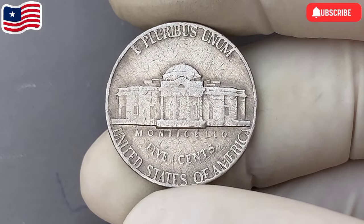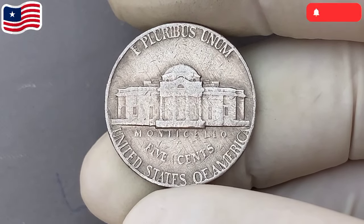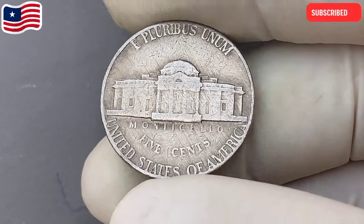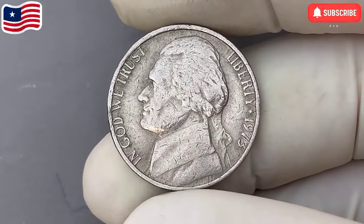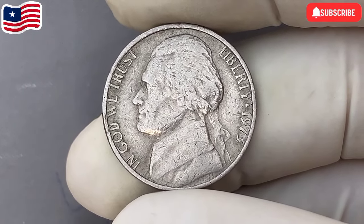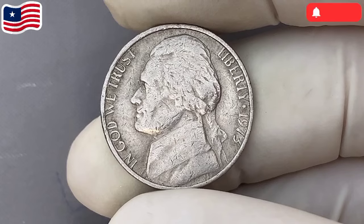But some coins escaped that fate. Some 1973 nickels were carefully stored away, untouched by time, free of scratches, dents, or tarnish. These coins remain in what collectors call mint state condition, sharp, detailed, and lustrous.